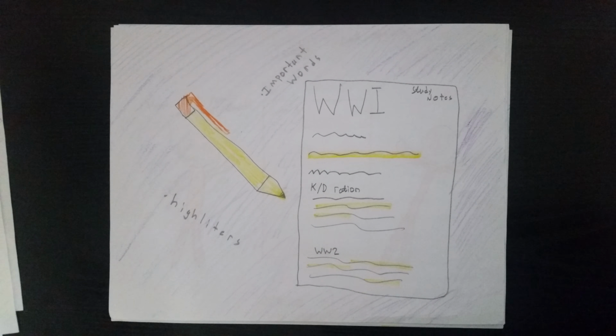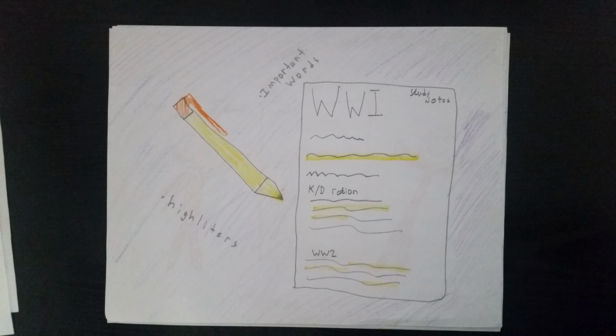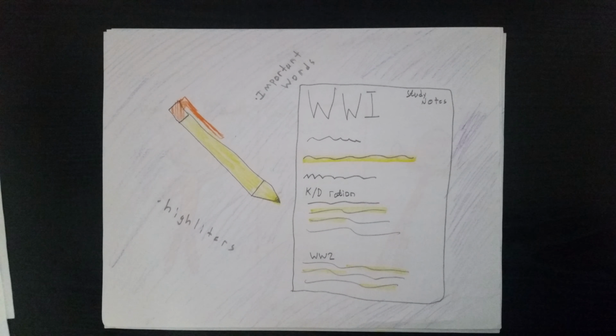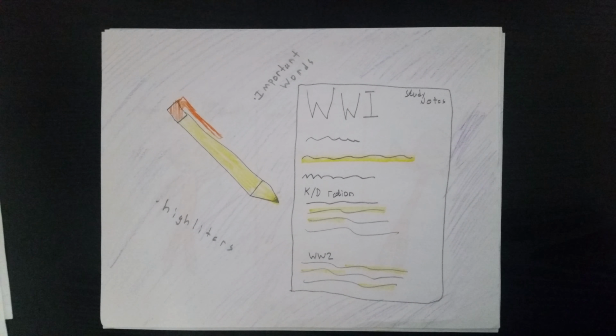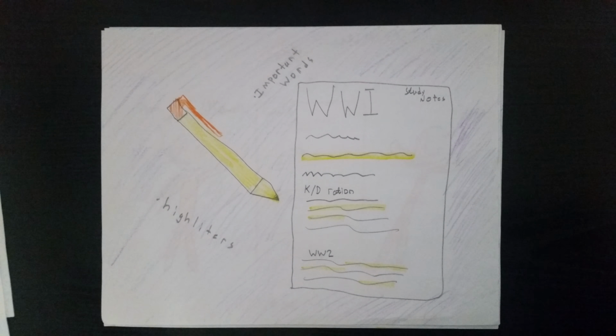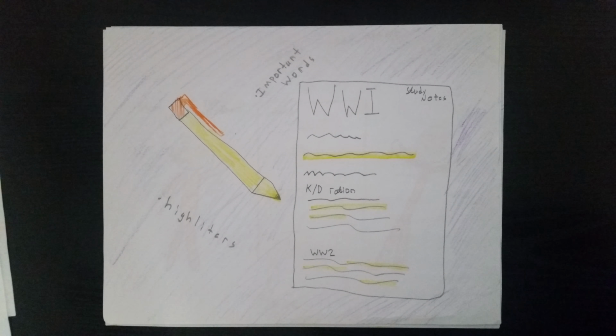A strategy that I use is highlighting important sentences from the text. So basically, filtering out the important information in a paragraph. So when you're studying, all you gotta do is just look back to the text that you highlighted.